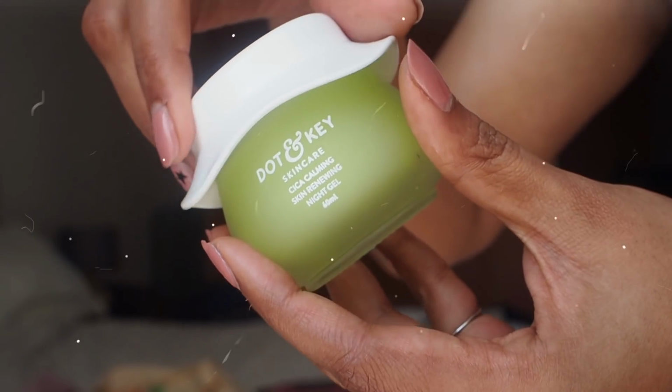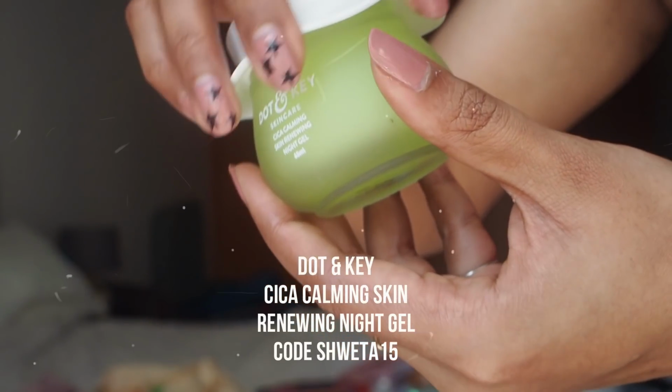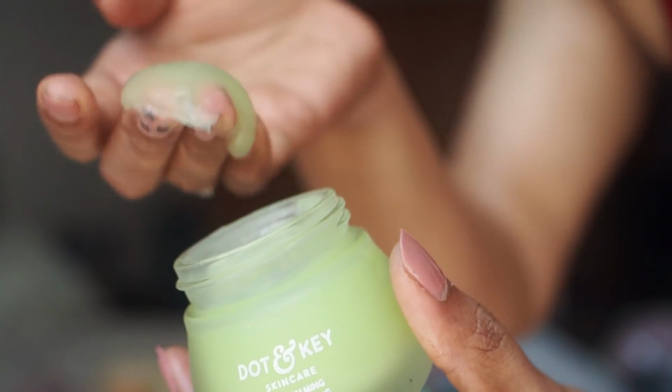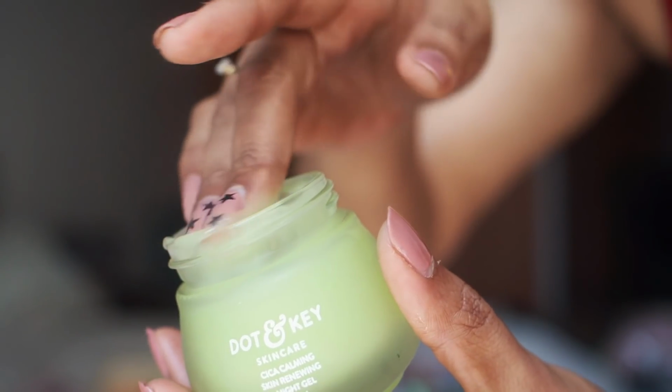The next one that I highly recommend at the same time, just like the vitamin C one, is the Cica Calming Skin Renewing Night Gel. Now this is another wonderful, lightweight, oil-free, non-comedogenic night gel with absolutely no fragrance in this. So this is ideal for people who have got sensitive and acne-prone skin.